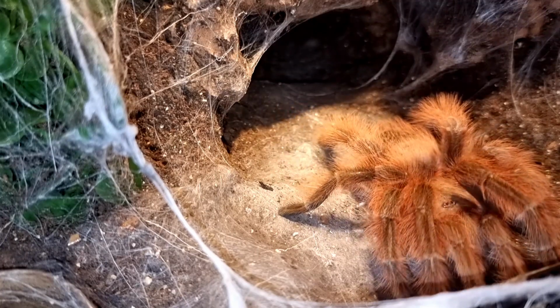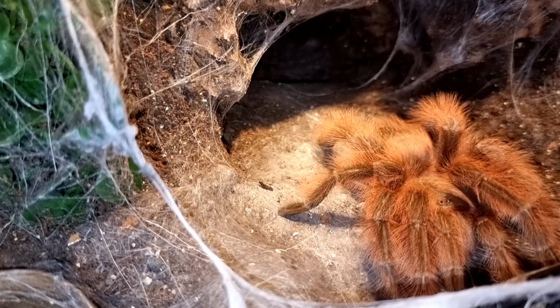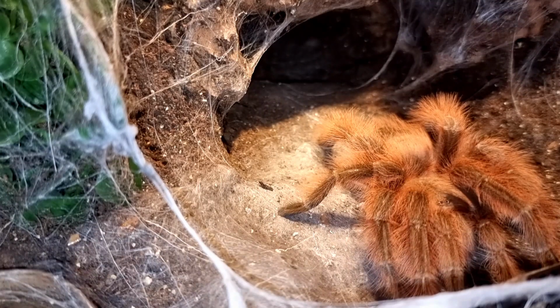So that was interesting to research, and yeah, they're quick in short bursts, as everyone knows, but as far as walking speed, not that quick, 0.8 miles per hour. So hopefully that answers your question.